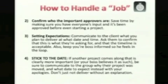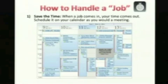It also keeps the client thinking, okay, is that really what I want? She's asking me that question. This is an important one. And number 4 is stick to that date. After you say, okay, I get it, A, B, and C, and you pull out your handy-dandy calendar and say, all right, I've got time on Thursday. I've got 3 hours set up for you.